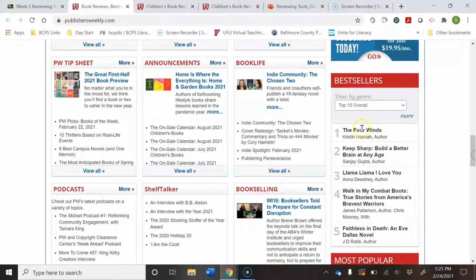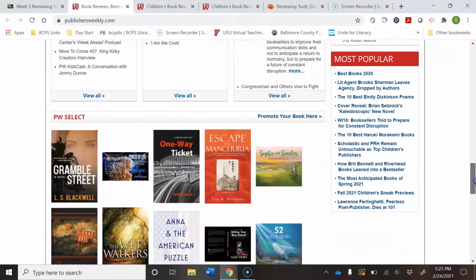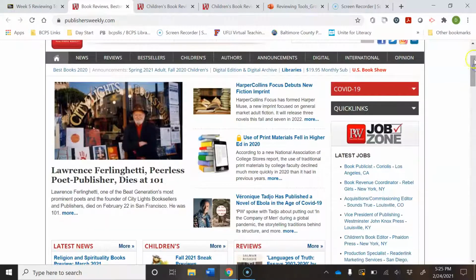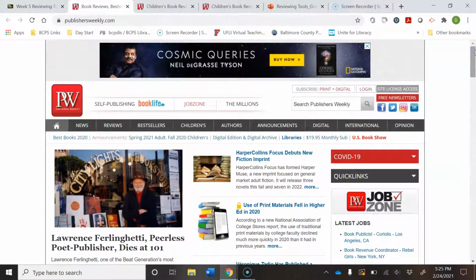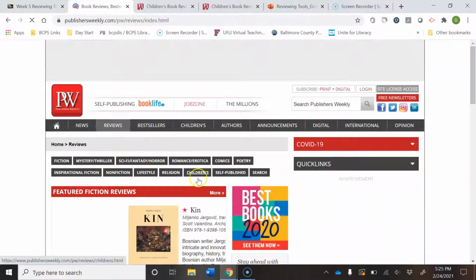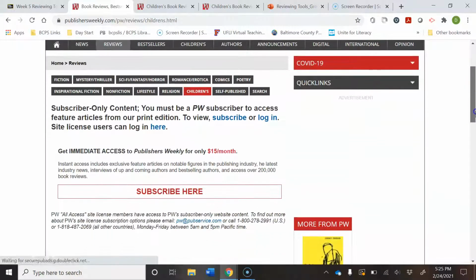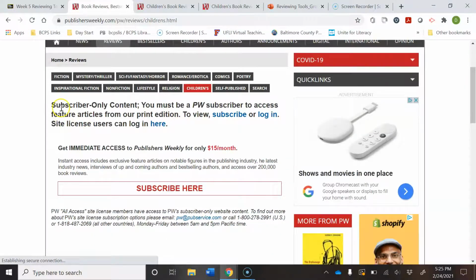They've got a bestsellers list of books. They also have most popular articles, many different choices of where you can go. When I tried to click reviews and then go to children's, unfortunately, it told me that I have to have a subscription in order to view this section of reviews.